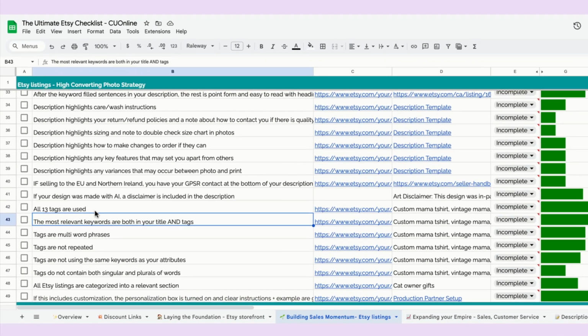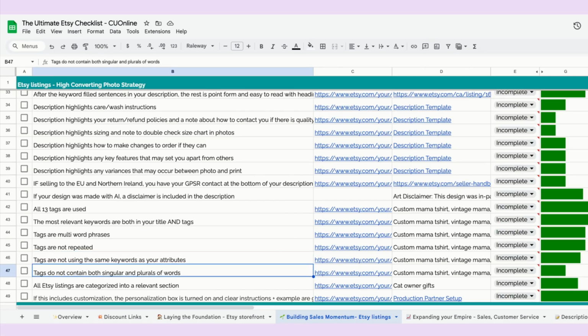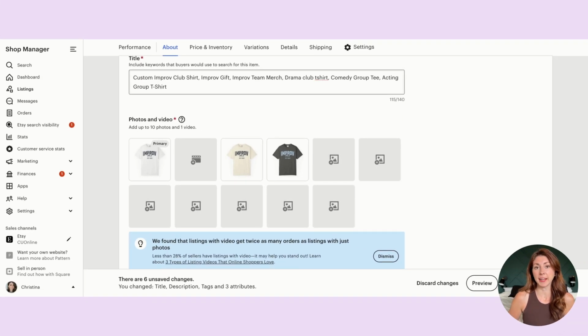You're also following these rules for tags, that all 13 are used. The most relevant keywords are in both your title and tags. They're multi-word phrases. They're not repeated. They're not using the same keywords as your attributes, and they don't contain both singular and plural versions of words because that's not needed.